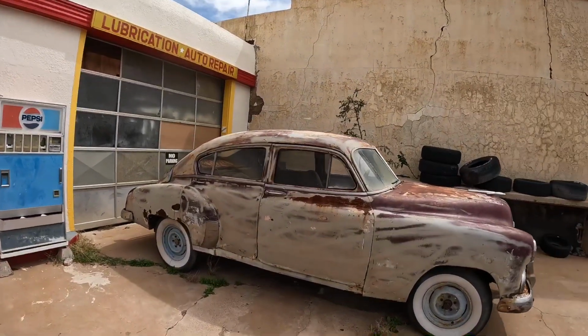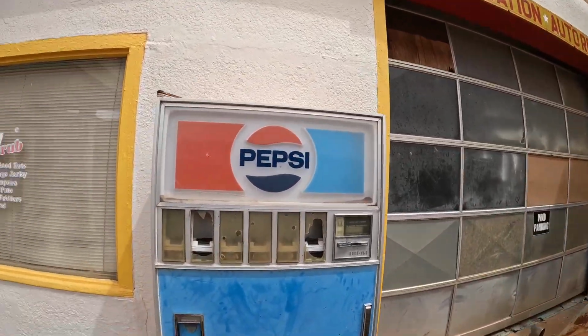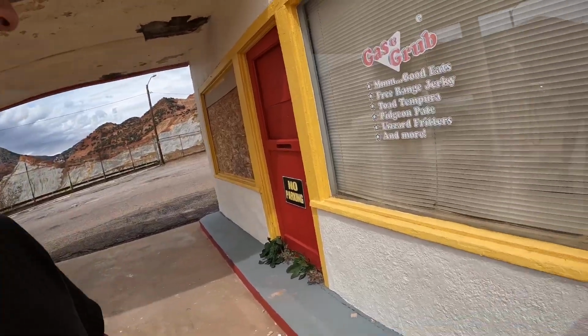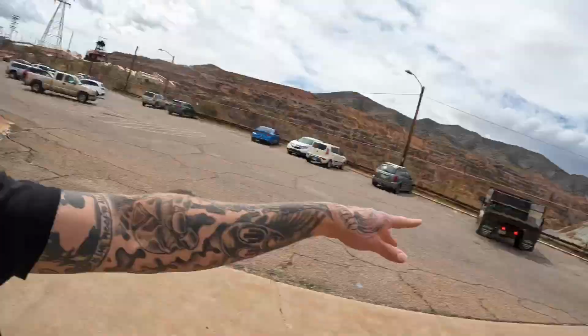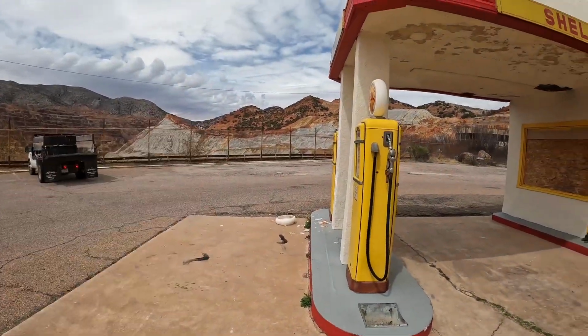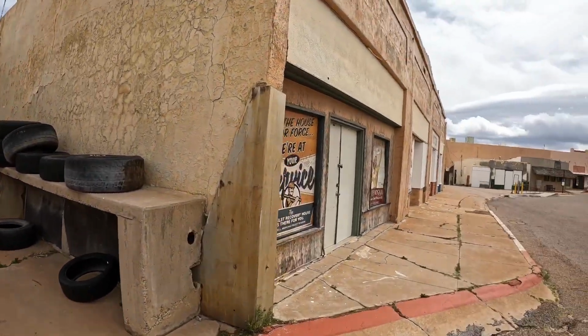It's pretty neat, man. We got some classic cars here, an old Pepsi machine, an auto repair. This is pretty cool, man. Here, this is Old Bisbee. This is a little section here in Old Bisbee. Before you go all the way down to Old Bisbee here, this little area you got to check out before entering Old Bisbee here in Arizona.